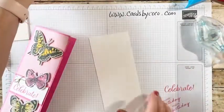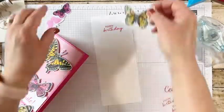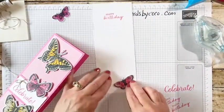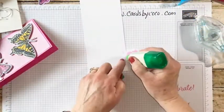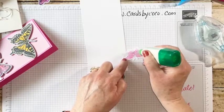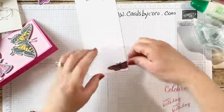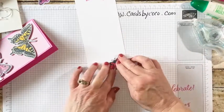Let's take our other butterfly for the inside of our card. That's too big. We don't want that one. That one's cute right there. We'll use that one. And I'm going to take just a little bit of my liquid glue here for this one. And I'm just going to pop him right down there.